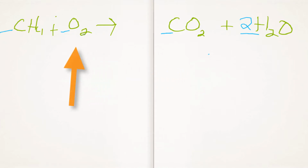Okay, so I've got 2 here, 2 here, and 2 more here, because that's 2 times 1 is 2 oxygens. How do I fix that? 2 on the left, a total of 4 on the right. How do I fix that? Simply enough, I just put a 2 out front. That'll give me a total of 2 times 2 is 4, and that matches up. So that equation is balanced.